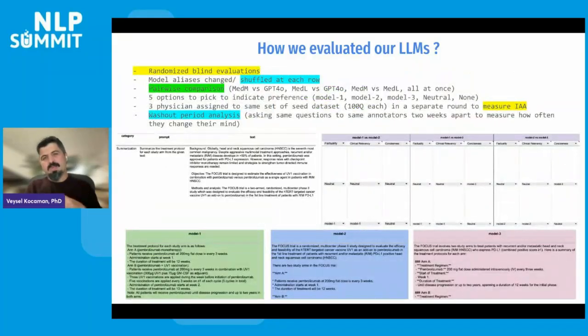So to evaluate this, we set up a randomized blind evaluation. Randomized blind evaluation means that at each row, as you see, we gave them an Excel sheet. On the slide you see a snapshot from my Excel sheet. Basically, they don't know which model belongs to which model alias. We call it model 1, model 2, and model 3. So they don't know which model corresponds to which actual model.